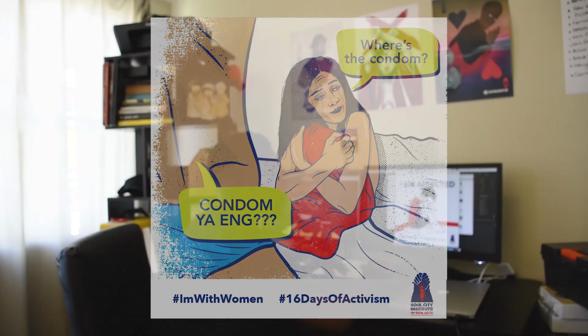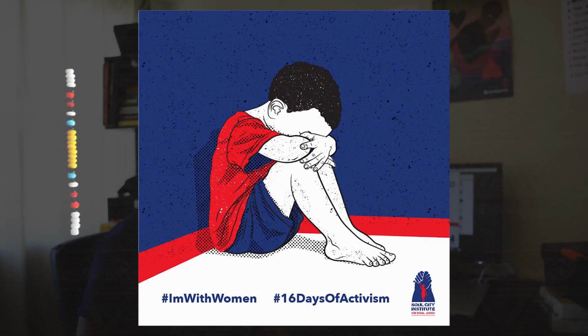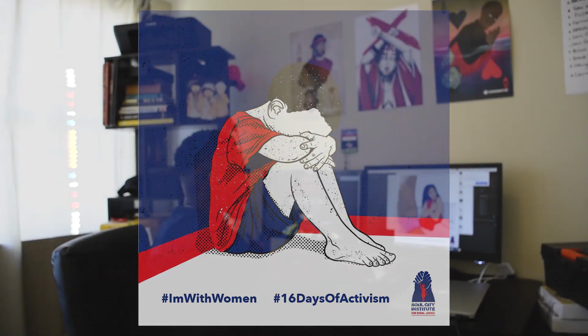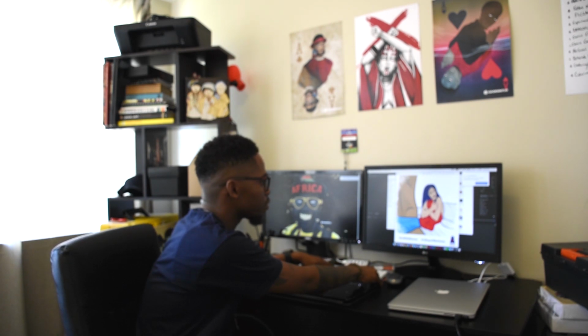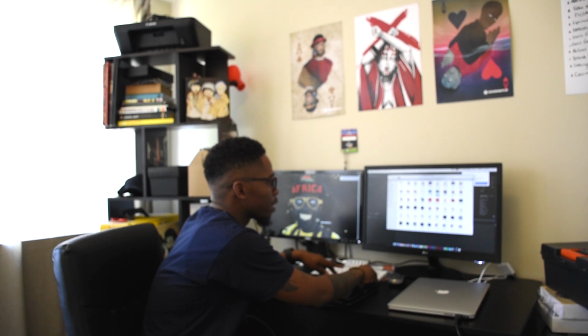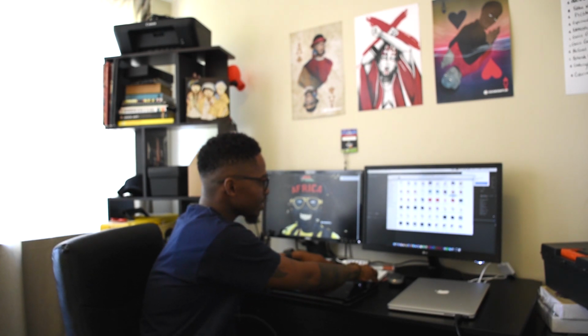This is one of the beginning ones, which is talking about I am affected. It's a little boy in a corner, just talking about how he's also affected by the violence in the home, the abuse and things. So with illustrations, it breaks through a lot of barriers.